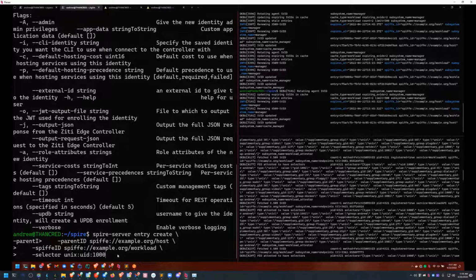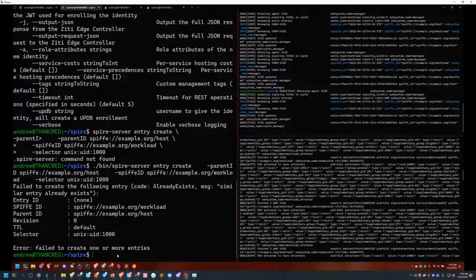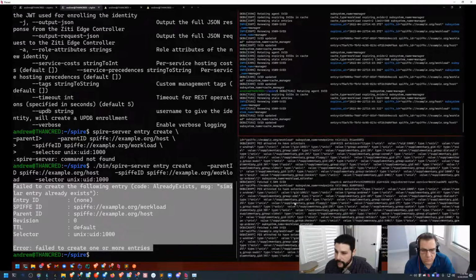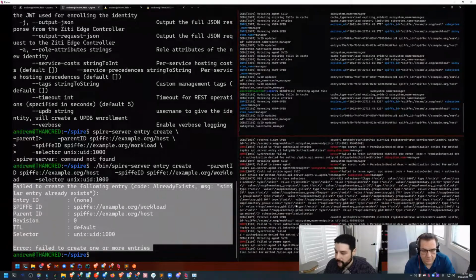I've already run this command. If I run it again, it's going to say failed to create, it already exists. So I do have a Spire server and a Spire agent running in these two windows on the right here, but that is largely not interesting other than setting it up. If you're interested in setting up Spire itself, I would suggest their getting started guide. It's what I used.